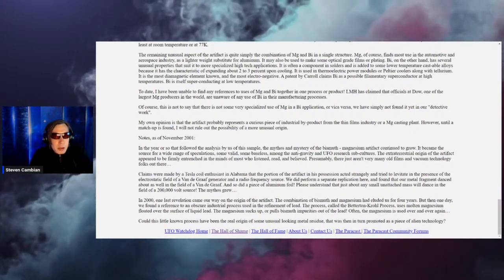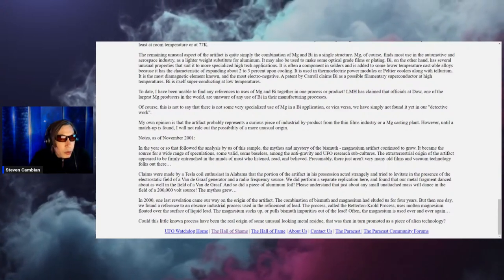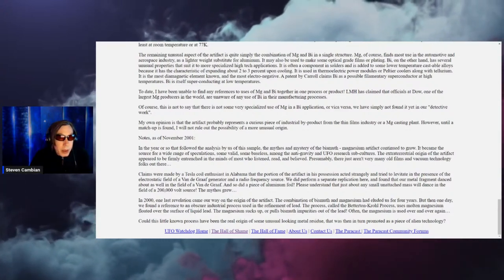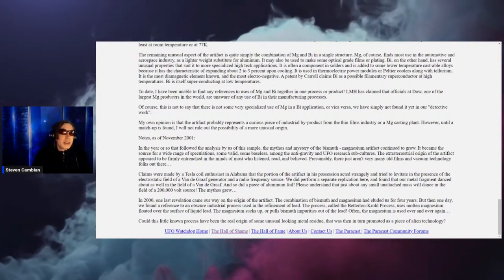Often the magnesium is used over and over again. Could this little known process have been the real origin of some unusual looking metal residue that was then in turn promoted as a piece of alien technology? So the original scientist that Linda Moulton Howe hires basically says these are normal earthly metals. There's nothing extraordinary about it. And a lot of the claims that you're making don't pan out in the world of science.